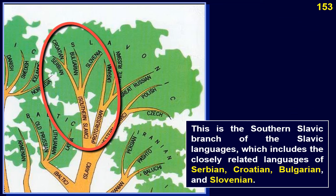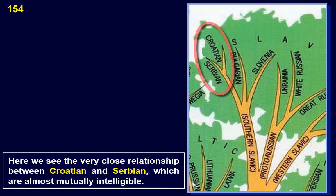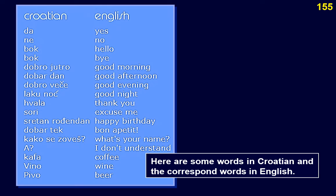This is the Southern Slavic branch of the Slavic languages, which includes the closely related languages of Serbian, Croatian, Bulgarian, and Slovenian. Here we see the very close relationship between Croatian and Serbian, which are almost mutually intelligible. Here are some words in Croatian and the corresponding words in English.